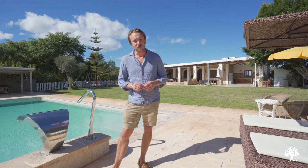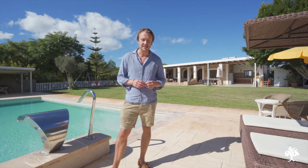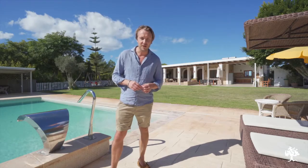We find ourselves just a few minutes away from the village of San Miguel and a 5 minute drive from, for my money, the island's best beach in Benirrás in the other direction. And I really do believe this house is the perfect family home.